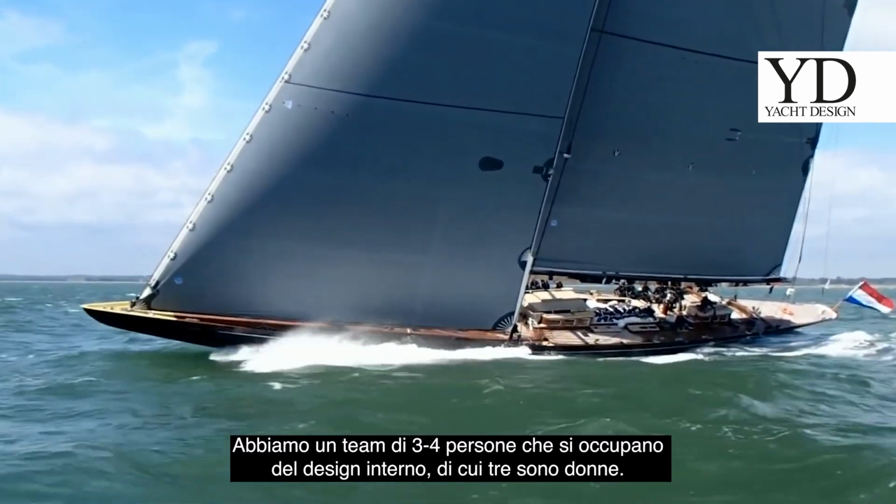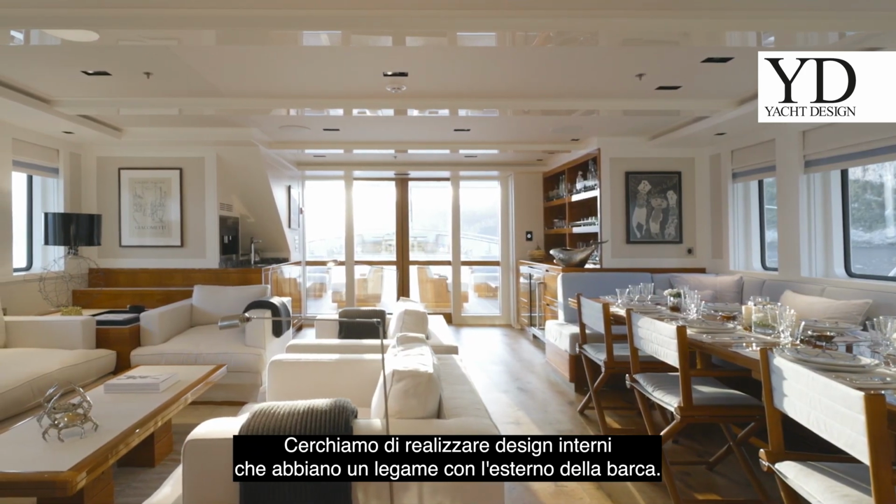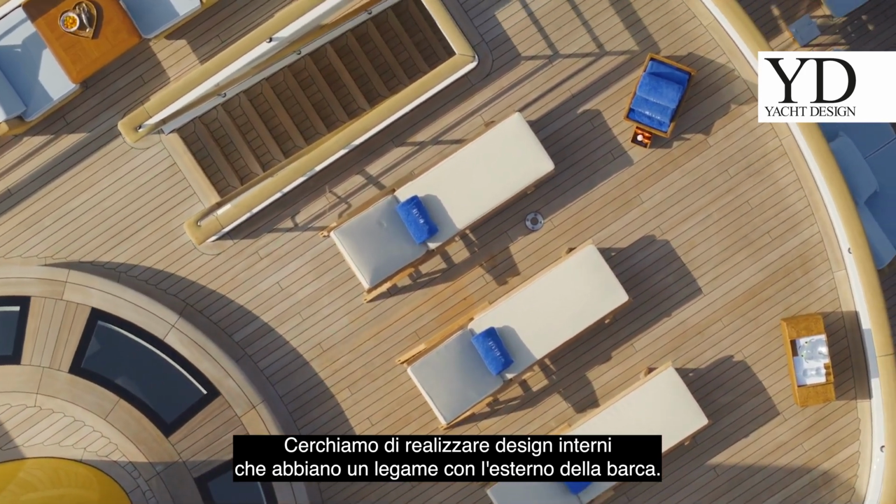We have a team of 3 to 4 people that are doing interior design, out of which 3 women, and I'm very much involved, and so is my partner in the design office, Ruud Meulemans. He's also very involved, and we try to make interior designs that also have something to do with the exterior of the boat.